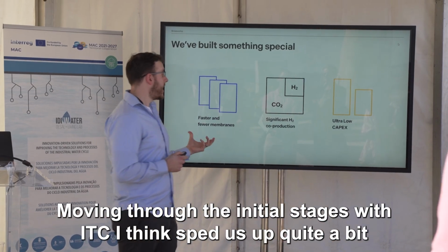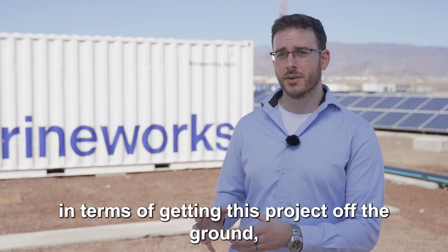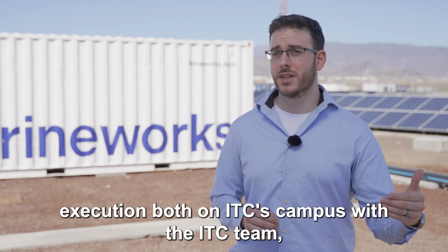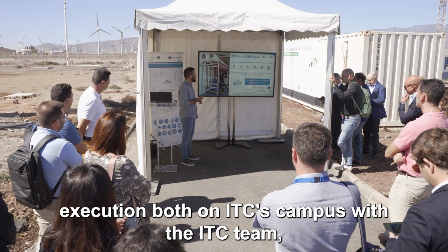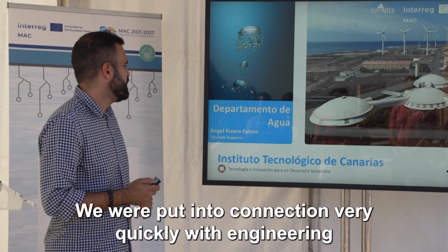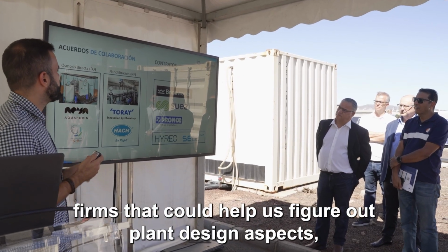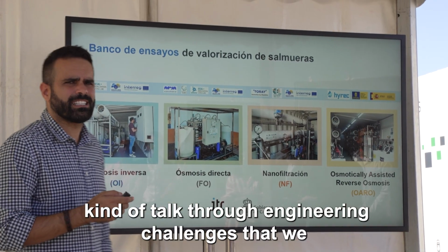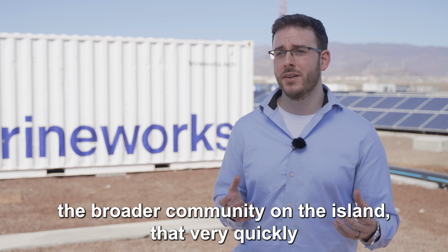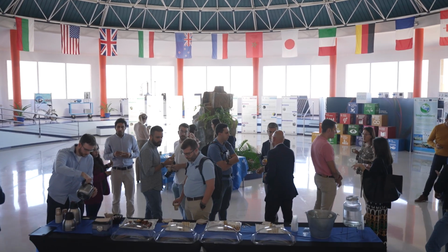Moving through the initial stages with ITC, I think, sped us up quite a bit in terms of getting this project off the ground, starting construction without any real roadblocks. I think that really goes to the speed of execution, both on ITC's campus with the ITC team, but also extending beyond across the island. We were put into connection very quickly with engineering firms that could help us figure out plant design aspects, kind of talk through engineering challenges that we would run into, and just really having access to the broader community on the island. That very quickly was one of the specific benefits that we got from coming here.